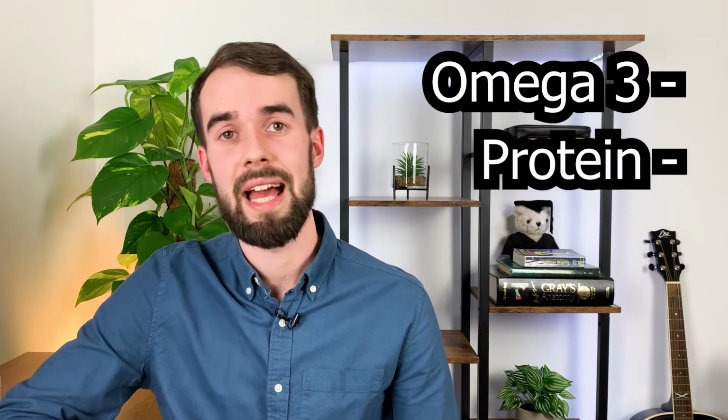Chia literally means strength and is also termed a superfood because of the fact that it's got a dense amount of nutrients within them. One of the major ones is omega-3, and omega-3 has so many different functions within the body. We tend to have a lot of omega-6 in the diet, but we need a good ratio between omega-3 and omega-6. Chia seeds also contain a high amount of protein as well as fiber.